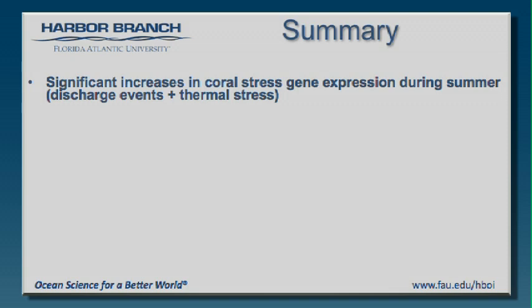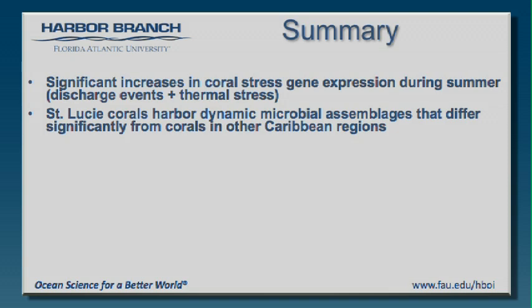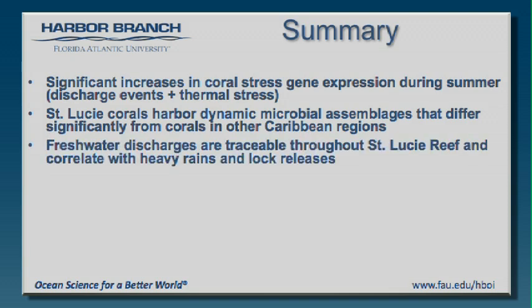So to summarize, we've had really significant increases in coral stress genes that occur during the summer, but we can't tease apart discharge events versus thermal stress. I didn't present this data because you've seen it before, but we know that they harbor dynamic microbial assemblages that are unique from other places in the Caribbean. New things for this year, we know now that freshwater discharges are traceable throughout St. Lucie Reef and that they correlate with both heavy rains and lock discharge events, or lock releases.